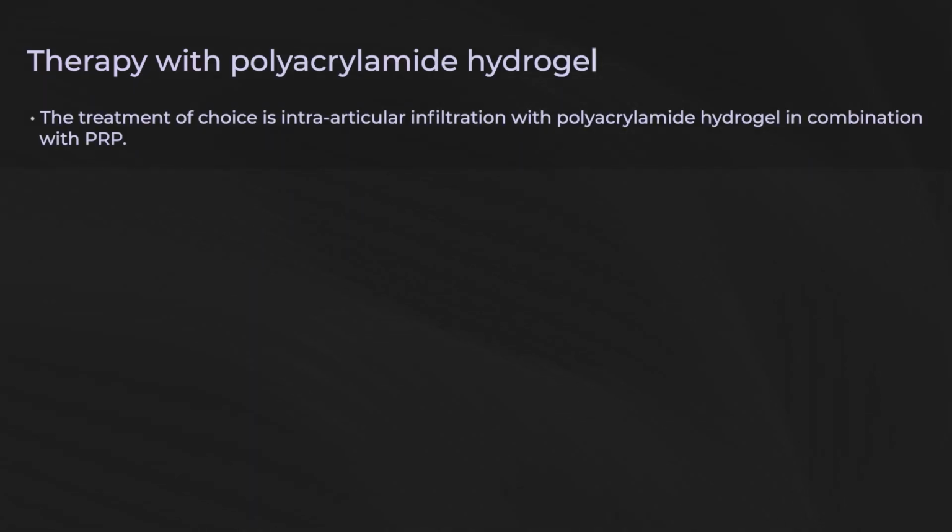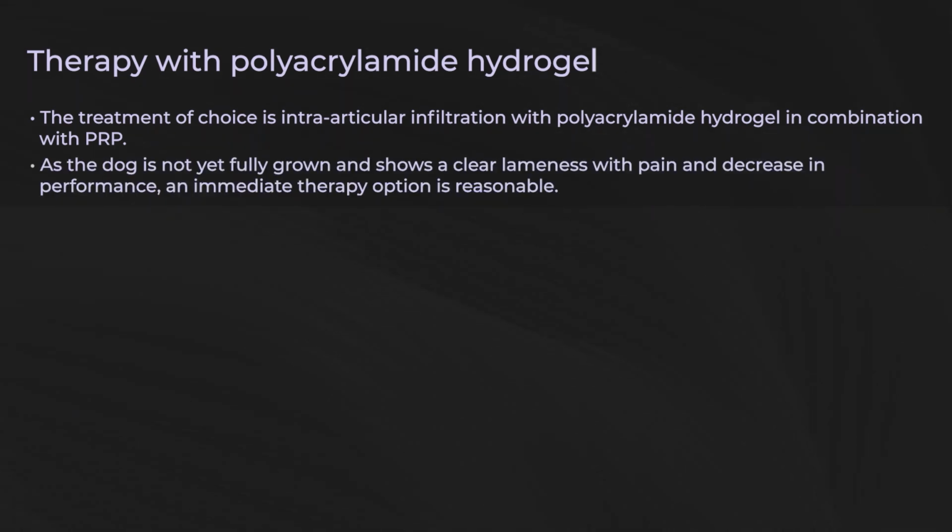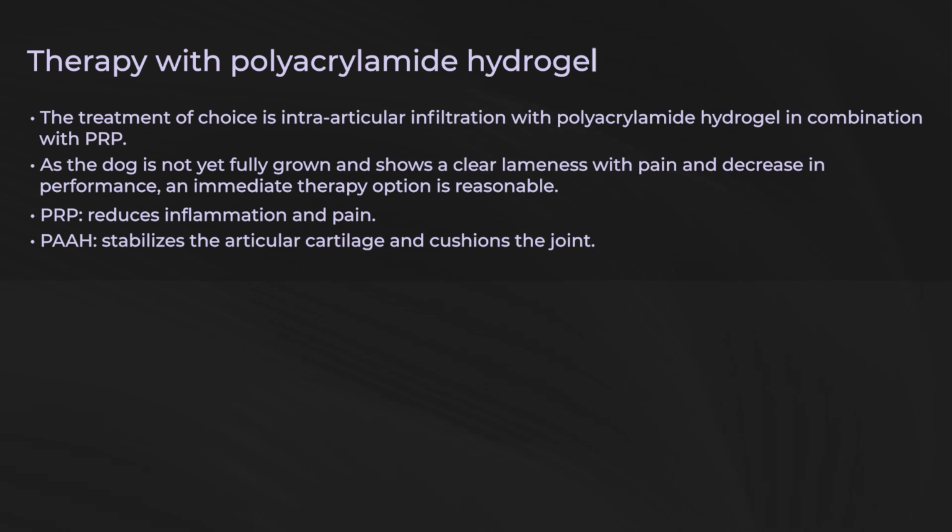The recommended treatment for Clifford was intra-articular infiltration of polyacrylamide hydrogel, PAAH, in combination with platelet-rich plasma, PRP. This option was chosen as Clifford is not yet fully grown and was showing significant lameness with pain and loss of performance. PRP is used to reduce inflammation and pain, while PAAH stabilizes the joint cartilage and cushions the joint.